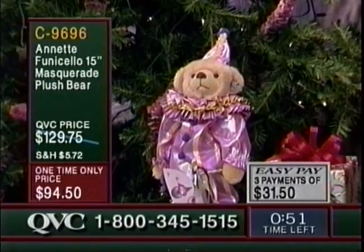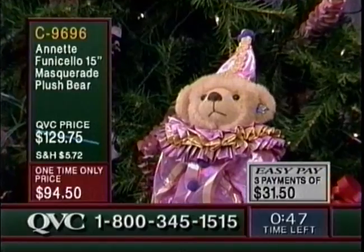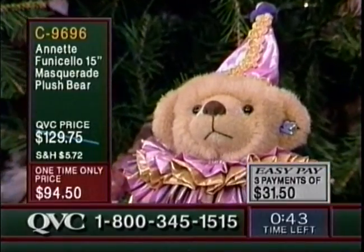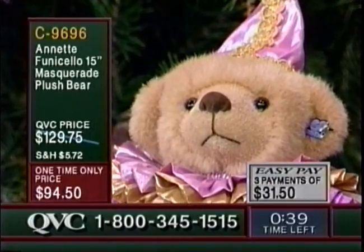Close to half of our quantity of the bears has been sold at this point. So please do stay on the phone line. Don't miss out on this price tag of $94.50. It is 15 inches tall, on Easy Pay. It's the masquerade bear. It's a beautiful bear.